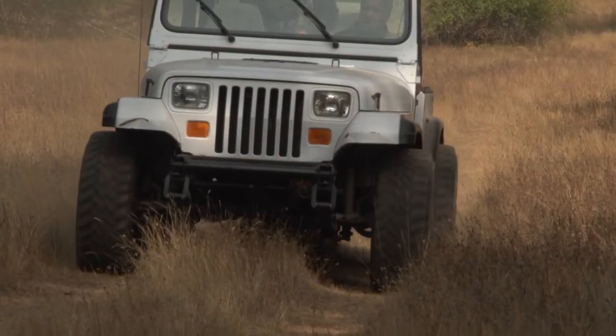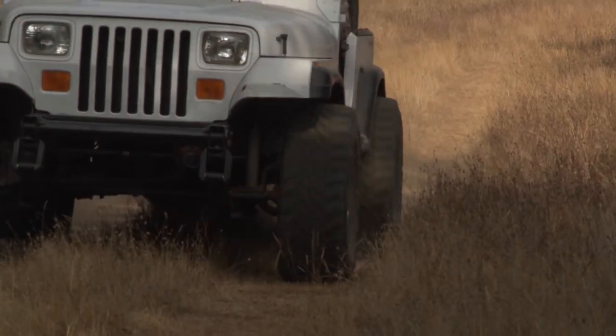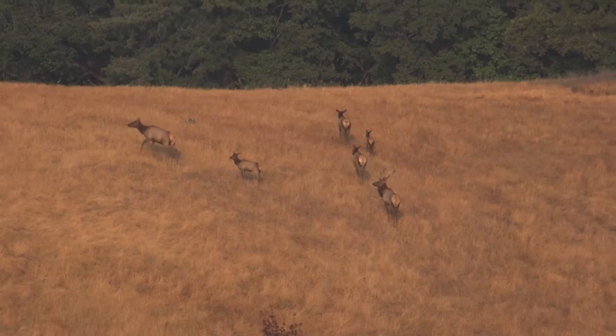We continued to hit all of the hot spots on the ranch where the elk like to hang out. We were running into elk, getting responses to bugles, and basically just seeing them everywhere. Elk were on the move, and that was a good sign.